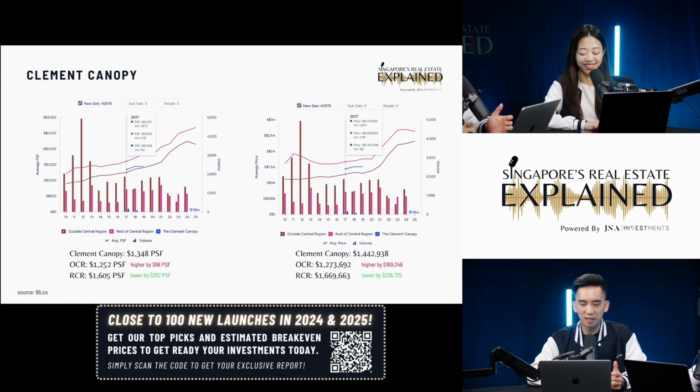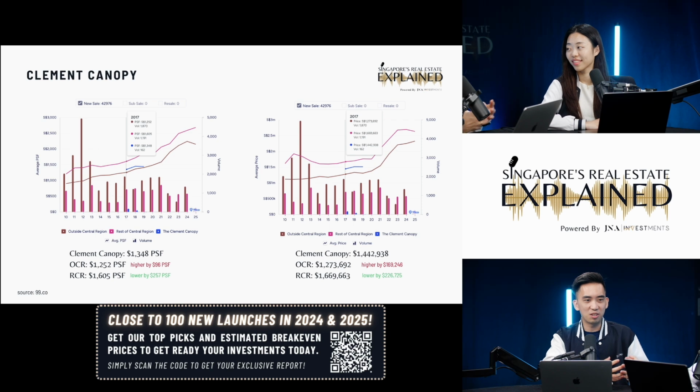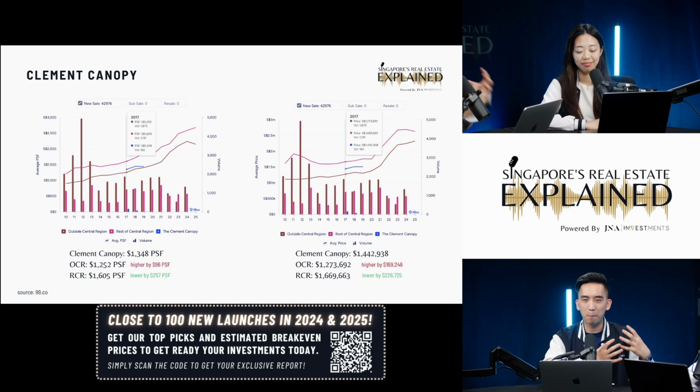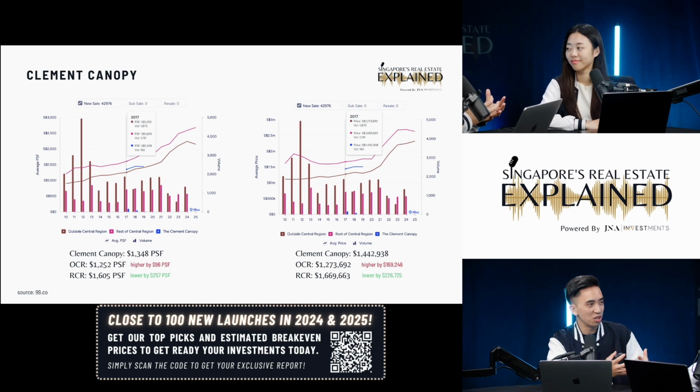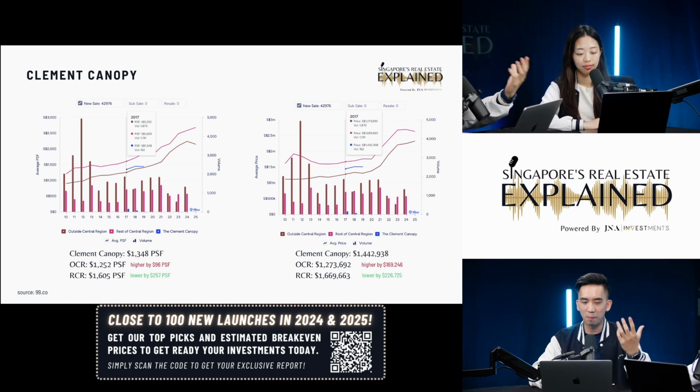So there's something that is very interesting for Clementi area. People will say it is a place that is OCR, but yet there's actually a high demand of a family where you see $1 million HDB coming into the market. We see a very popular central, like a west side location that people are willing to pay a high premium for. So back then we see even Clement Canopy, although they overpaid as compared to the OCR region for 169K.